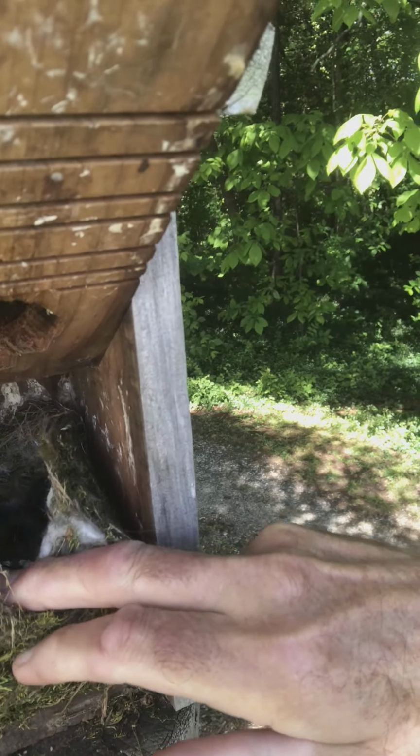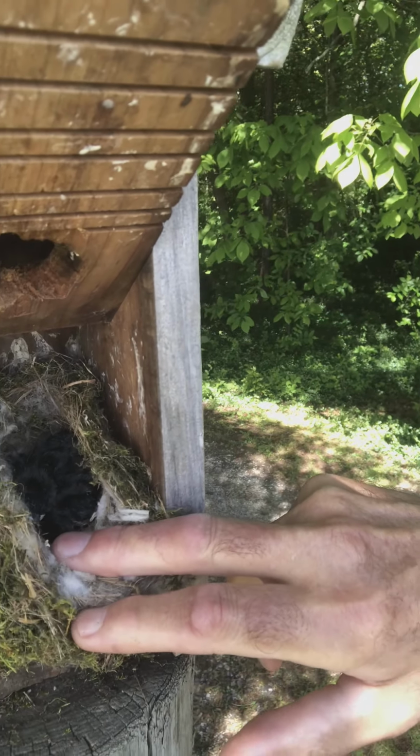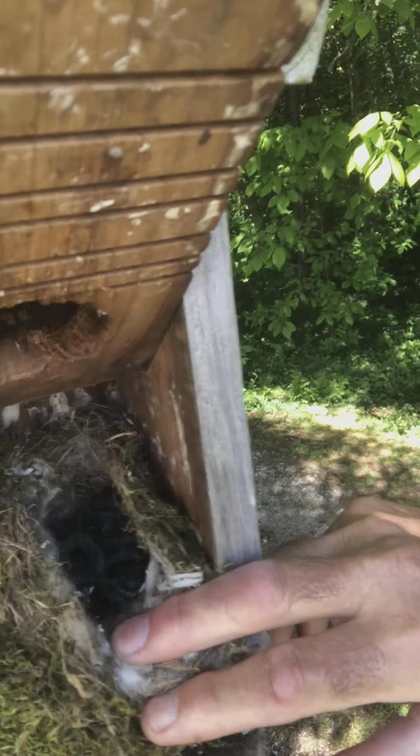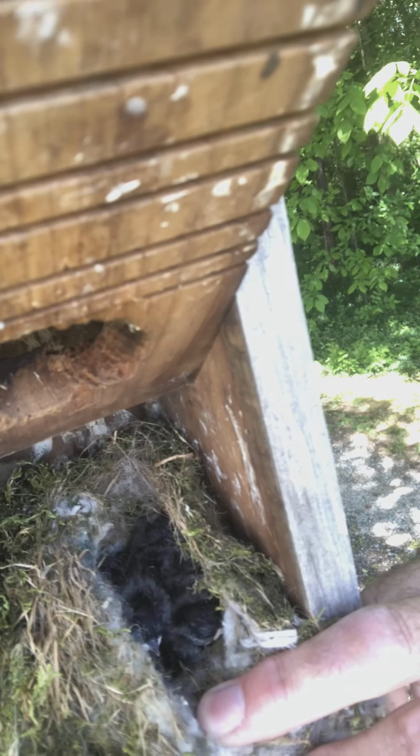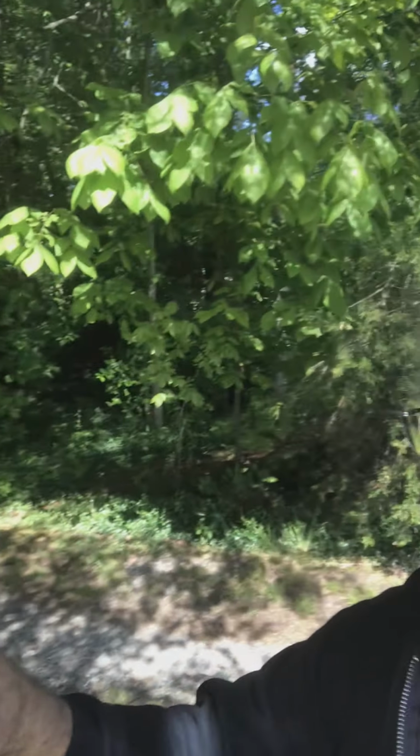Down inside, 7 baby chickadees, which is pretty amazing when you think about it. First of all, chickadees aren't very big, and secondly, 7 is a lot. But there were 7 eggs. Those 7 eggs have all hatched, and within a few days, I'm going to go ahead and band those chickadee babies.